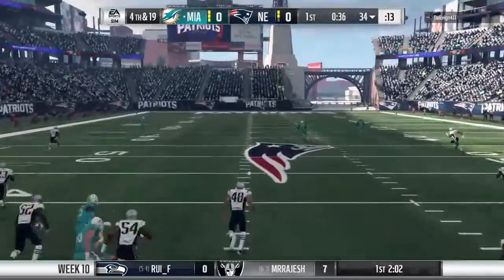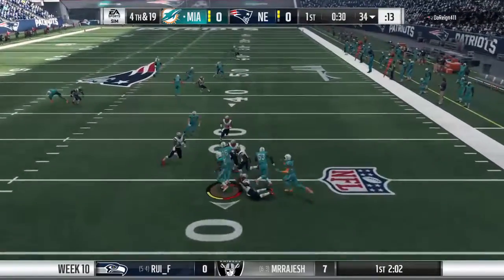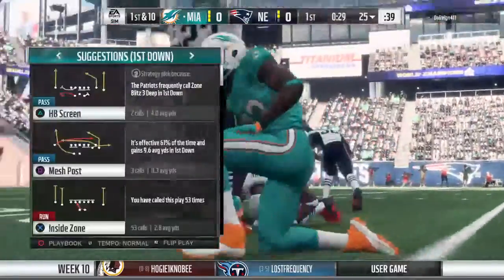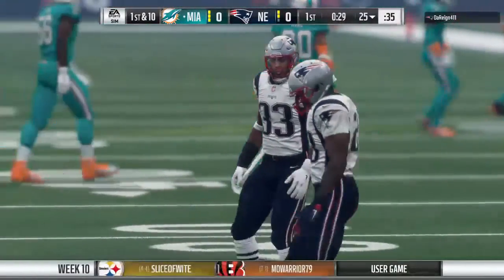On is the punt team now as this one's sent away. This will be taken at the 10. Well, he wasn't too far from breaking that. Officially, give him 15. And it'll be Dolphin football. So now here come the Dolphins. And this is their third drive.